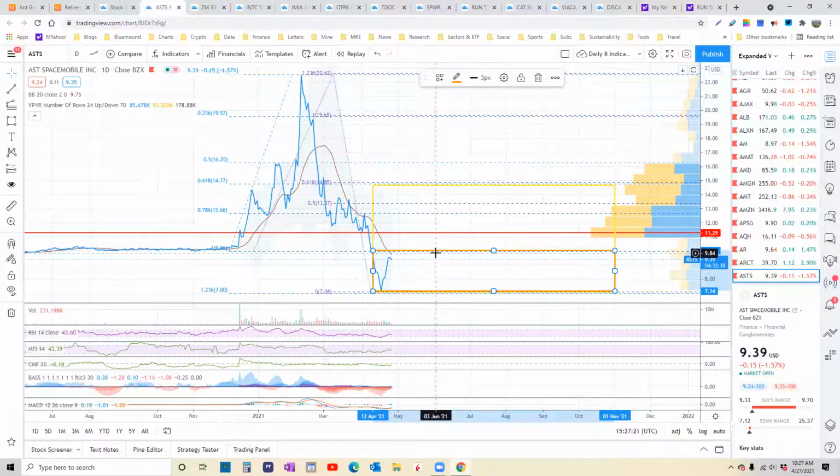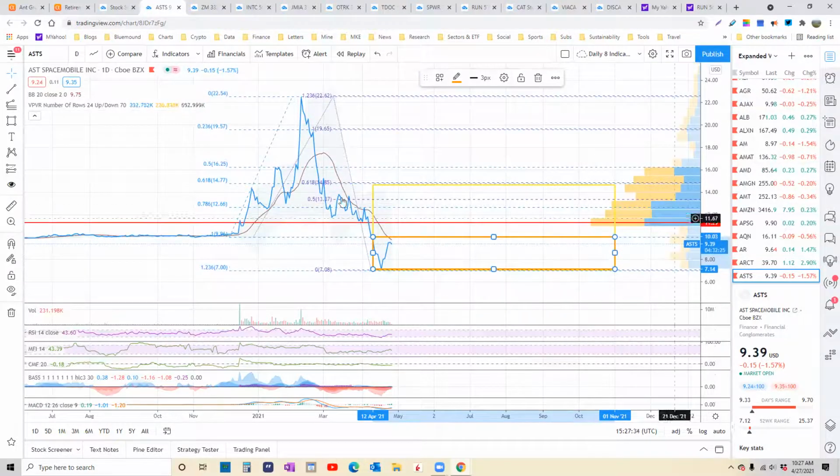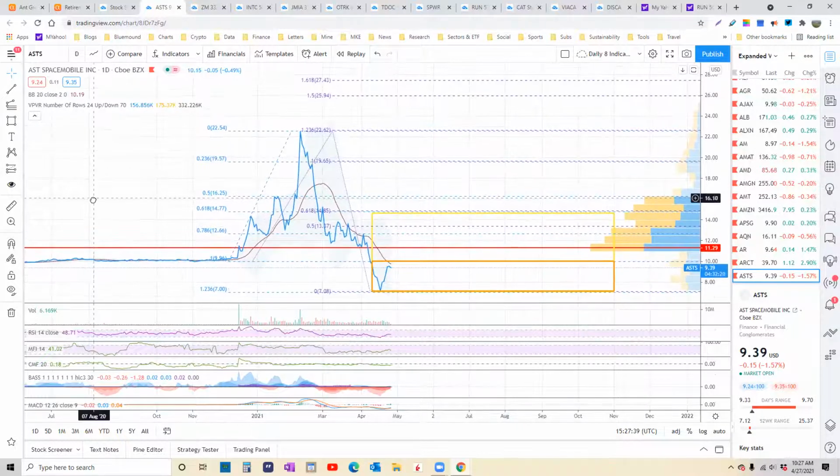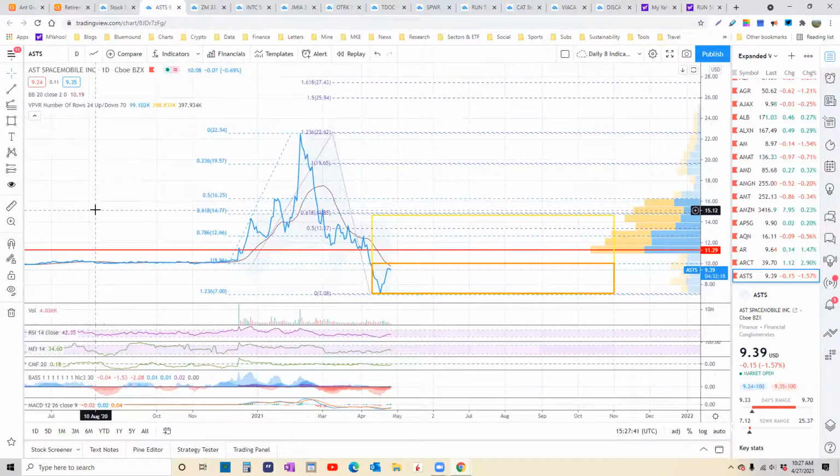There is a possibility that technology doesn't work, but as I've said, I generally want to bet on the scientists, not against them. And it looks like it's going to work, and they have huge backers from the telecom industry globally. If this goes up, if this technology works, this is an S&P 500 company, which means it's at least a 10 bagger from here.